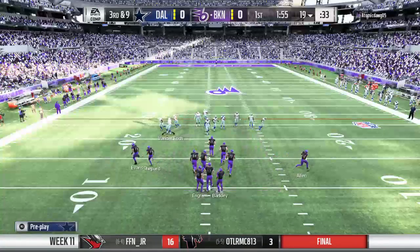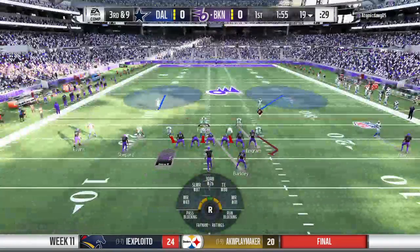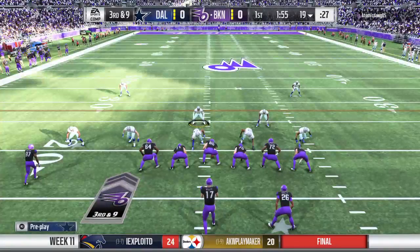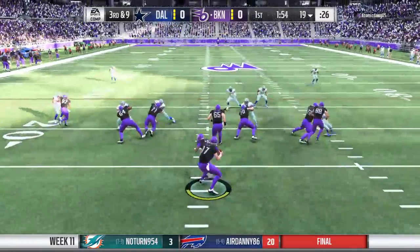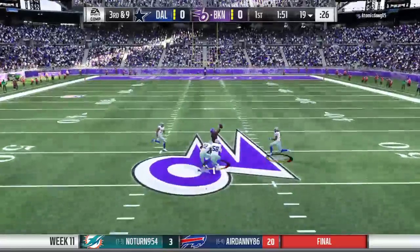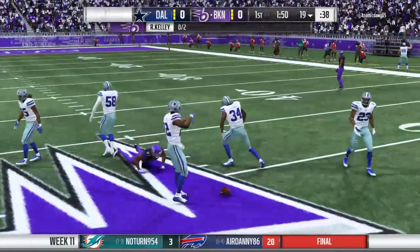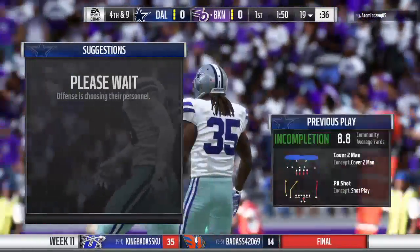After an incomplete pass on second down, that'll leave him trying to convert on 3rd and 9. Let's go. A play fake. Now Kelly, he's going to let this one go deep. And incomplete. The contact made the ball roam free and brings up 4th down.